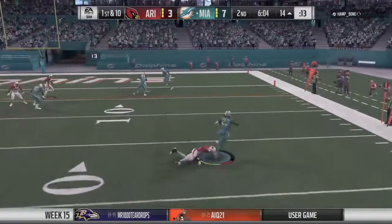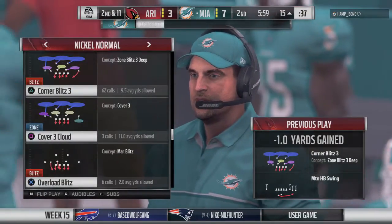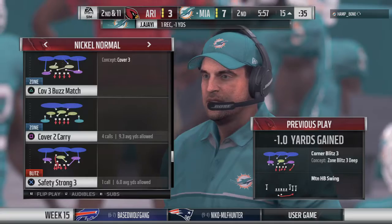From the red zone now, they'll look to throw. He's going to leave this for his running back. It's complete. That's going to go as a loss of a yard, and it'll be second down.